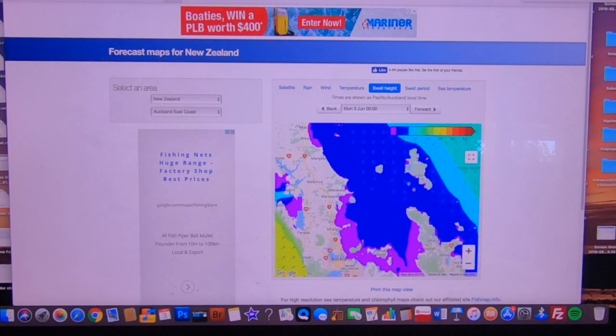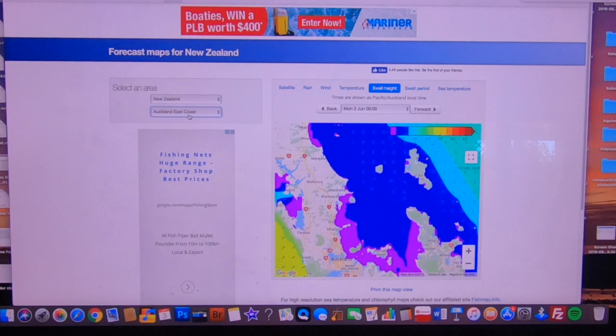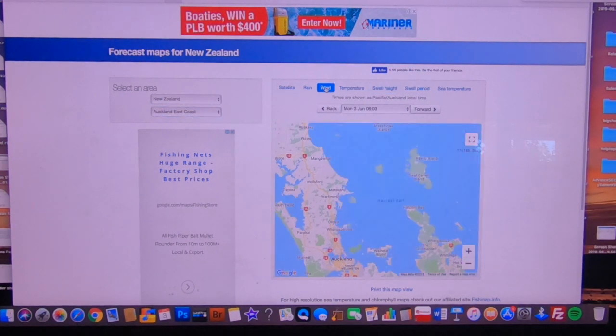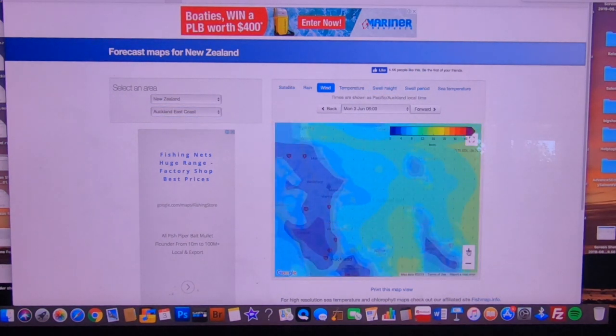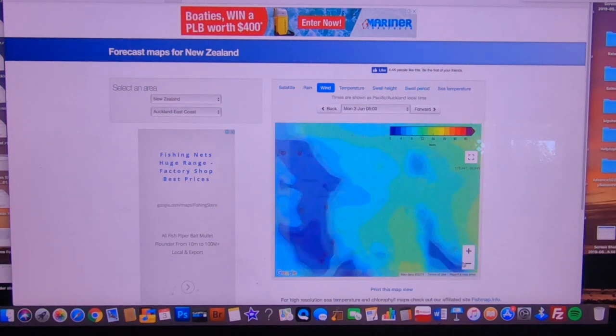Well, here's the swell map. You can see over here on the left hand side I pick out the east coast, Auckland, and then you go to wind and pick wind. I just enlarge it one degree. Actually that's already one degree enlarged, and then you can see where the wind direction is going like this, and it's got a gauge up here for the wind strength.